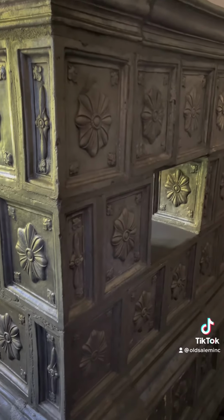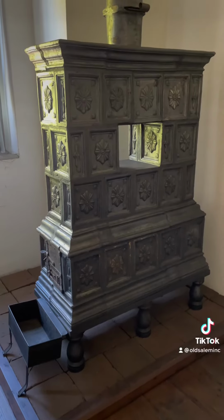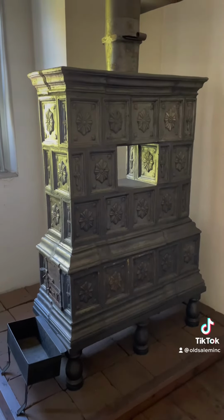We found records of this in the way that they built their stoves at the time period, but we haven't seen records of this anywhere else. It's kind of a mystery.